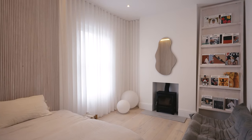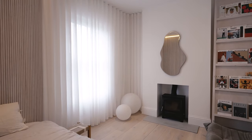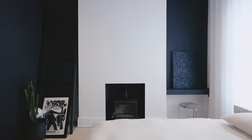The other two bedrooms up on the first floor are both really good sizes. Ceiling height continues again, and there's log burners in both.